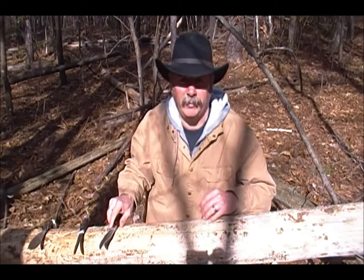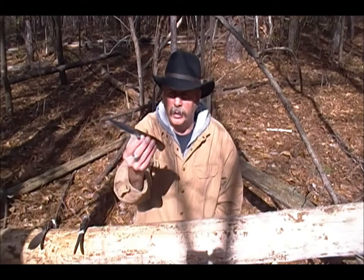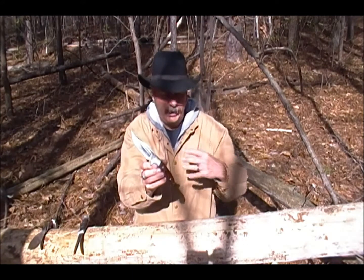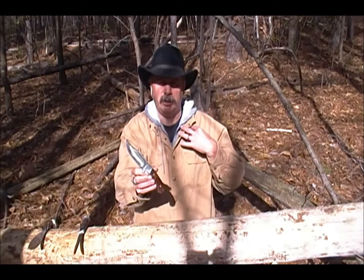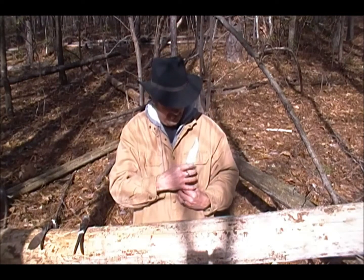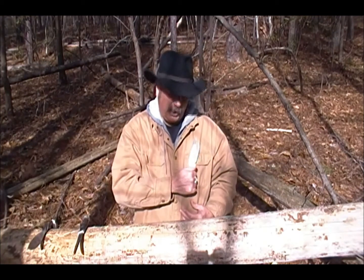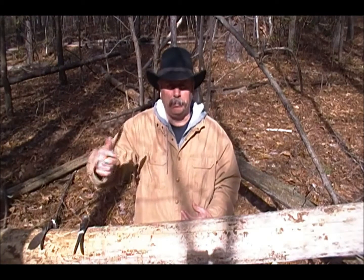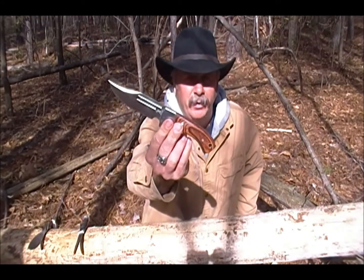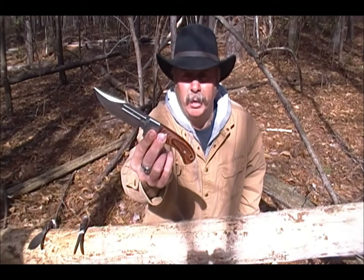An inexpensive knife that I bought and was very pleasantly surprised at is this one. Now this one is not in the sheath, but it did come with a nice leather sheath, and I keep that sheath on my shooting bag for my black powder gun, and I keep this knife right in here in the sheath, so all I have to do is reach up, snap the clip, and pull it out. And it is an elk ridge, and they're not expensive at all. I think this knife was only about 20 bucks, 15 or 20 bucks.